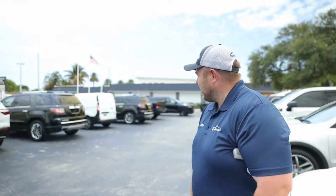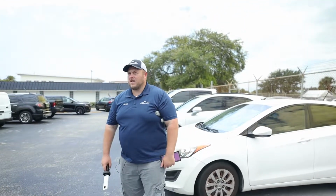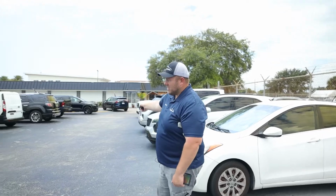So there's Sheehan Cadillac, Sheehan Buick GMC, and Sheehan Autoplex, as shown by the sign over there. But yeah, we're at Sheehan Autoplex. This dealership is pretty simply laid out. Full sets or front line right here.